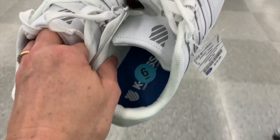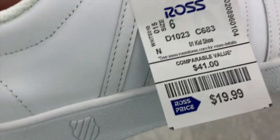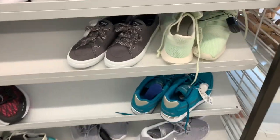But these are a men's, I think these are a men's 6. No, these are kids 6. And I'm getting them, you guys. I am getting those. Okay, let's see what we have over here. Let's see if we have any clearance.